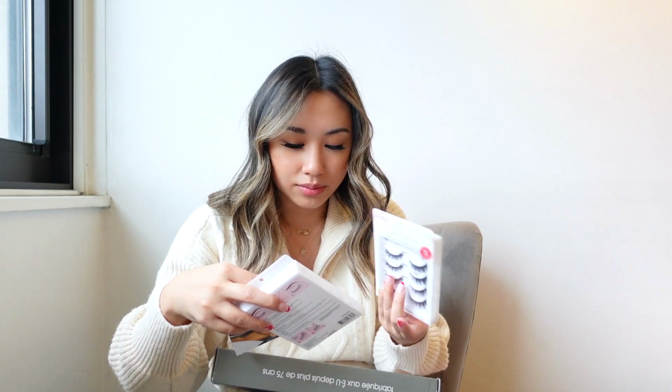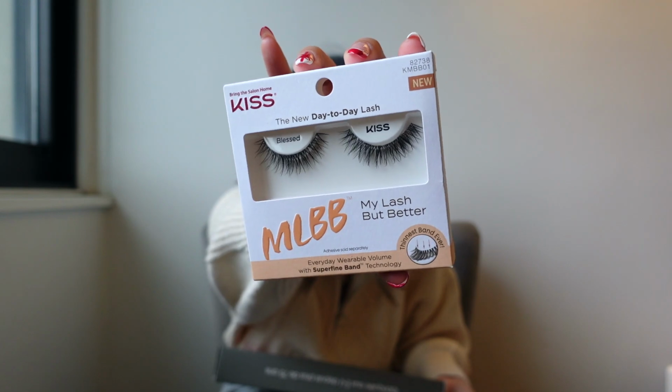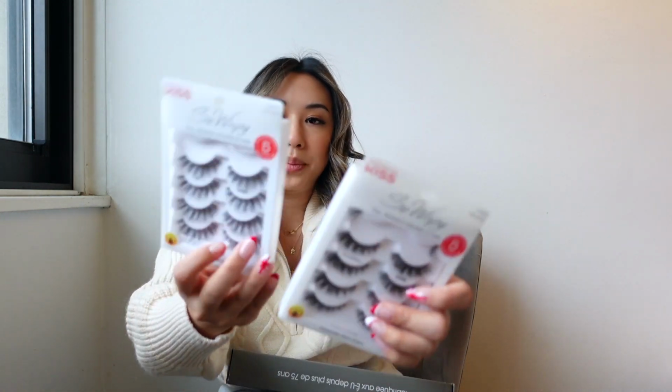Kiss definitely makes some really good ones. I was sent this style and I love them, so I picked up another one. These are My Lash But Better in Blast, and they look so good. And then I got some multi-packs because, you know, your girl is doing falsies now. So I have So Wispy Pompadour and then So Wispy Number One.